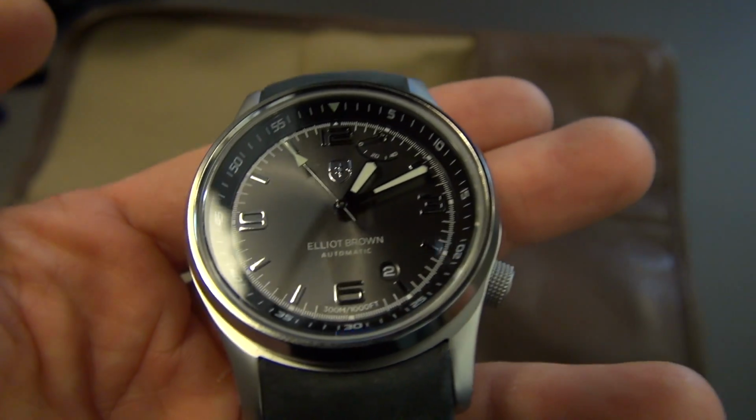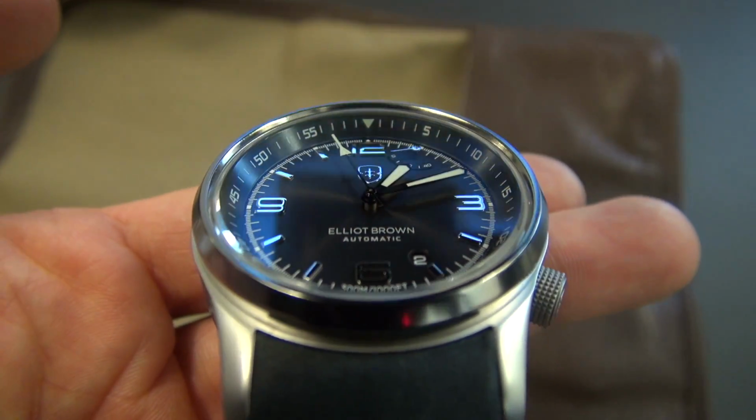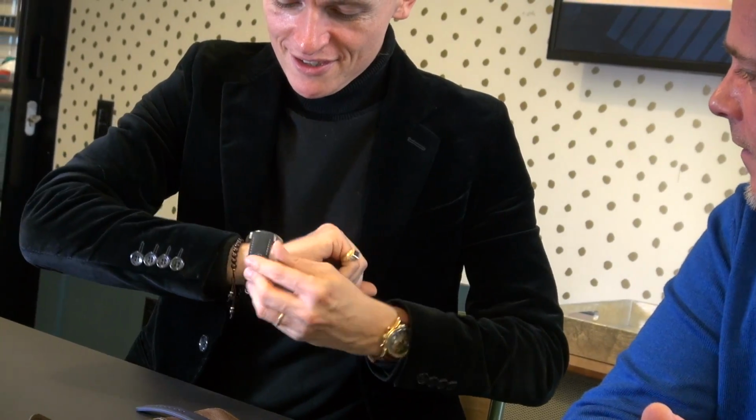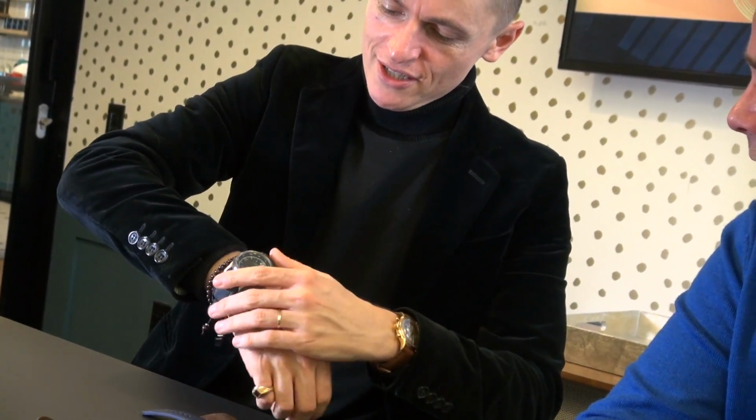Also, the brand logo kind of suggests a shield. Yeah, everything suggests military. There you go, tuck that in. Wow, that really hugs the wrist. It does. Very curved lugs on that one.